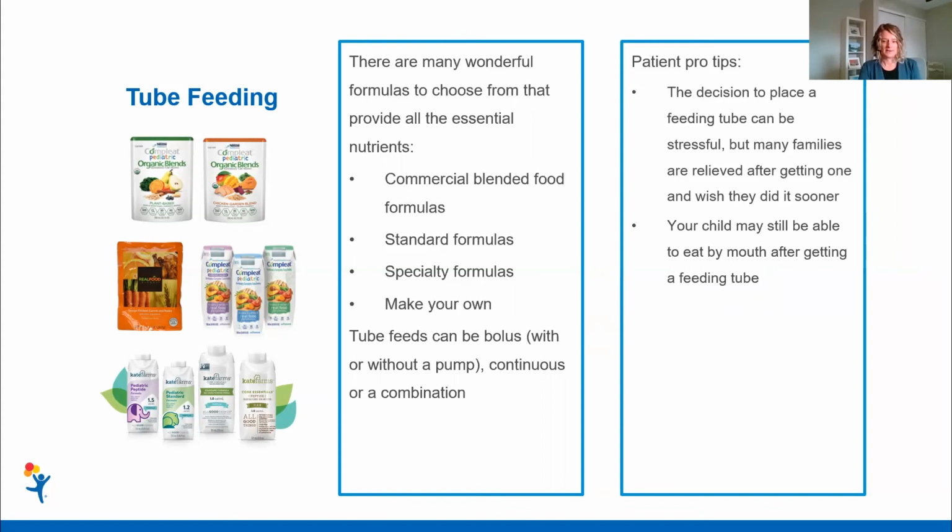Also super important to emphasize, your child may still be able to eat by mouth after getting their feeding tube. Even if they've shown they've had aspiration, you can make a plan with the team to say, we want to do something for quality of life, even though we know there's a little bit of risk there. But to work with the team again, so you can enjoy feeding your child and they can still enjoy having some things by mouth.